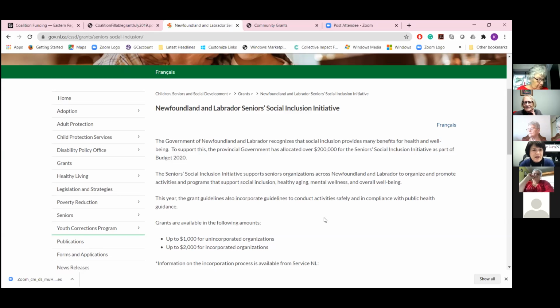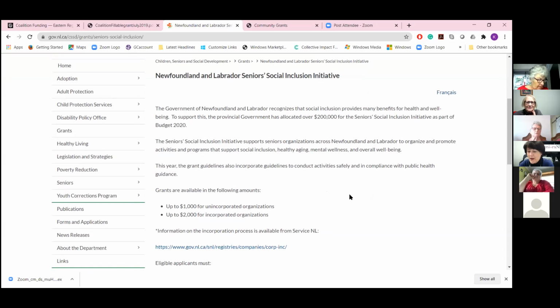Okay, so the Seniors Inclusion Initiative, you can apply for $1,000 if you're unincorporated, or up to $2,000 for incorporated organizations. Now, probably most senior clubs are not incorporated, but if you are, apply for the maximum. If you're not, then you can apply for 1,000.